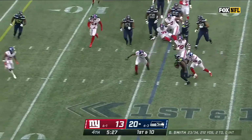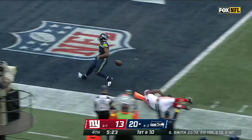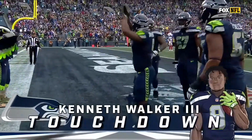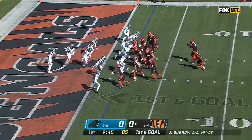Ooh, Walker able to reverse his field. Walker inside the 10, barreling over tacklers. Walker dances his way for the touchdown. He hit the thriller. He's out of his weight class there.